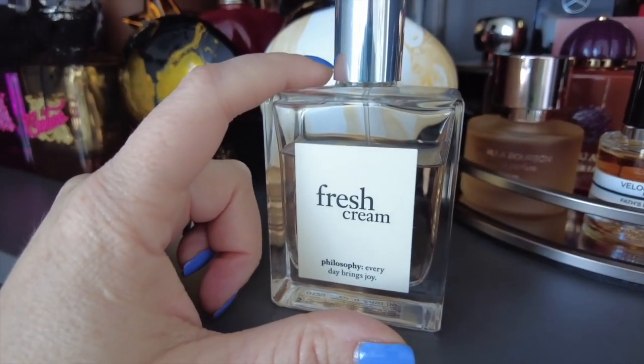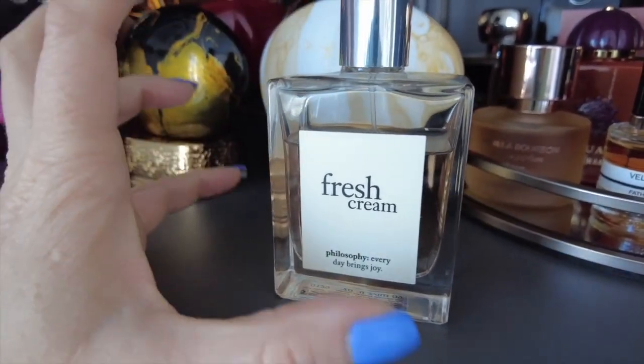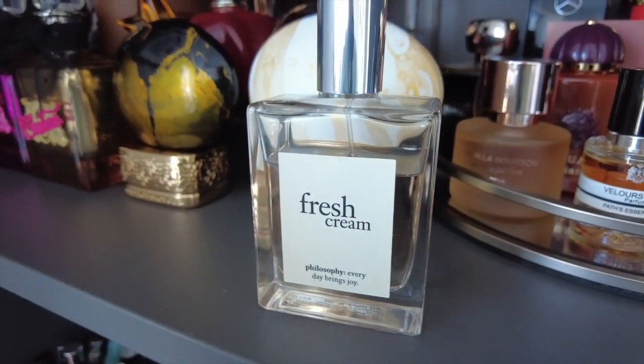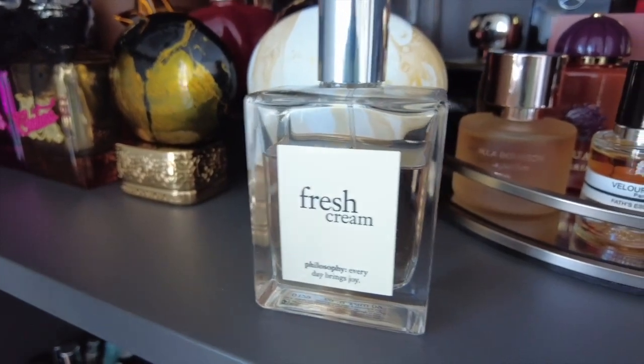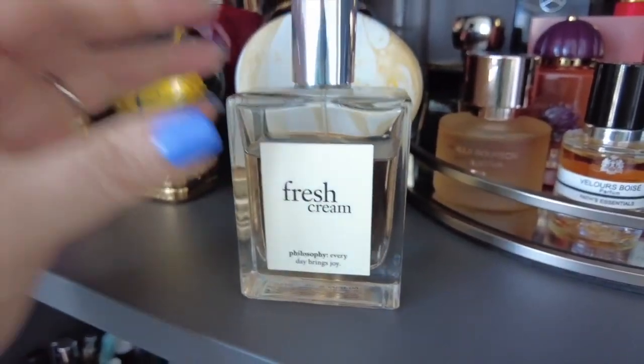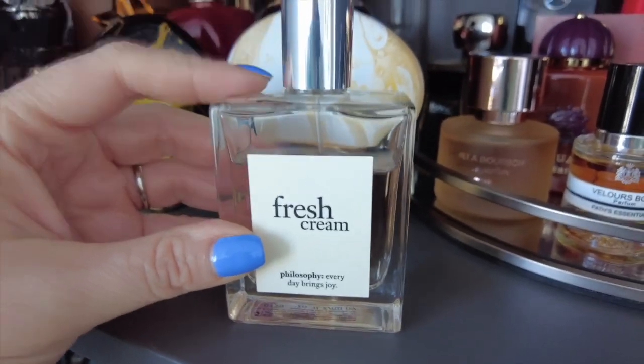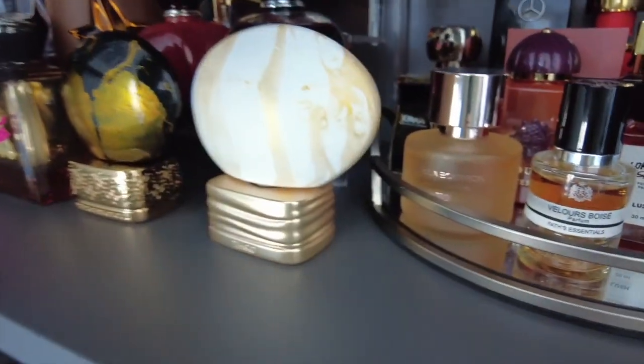It doesn't last very long on me, but I do use it very comfortingly when I feel like I just need a hug, I guess. Not that I don't get hugs, but you know what I mean? We all have fragrances that just give us the little something that we need at the moment. And this is definitely it, but I do have to spray a lot of it. So that's the Fresh Cream.